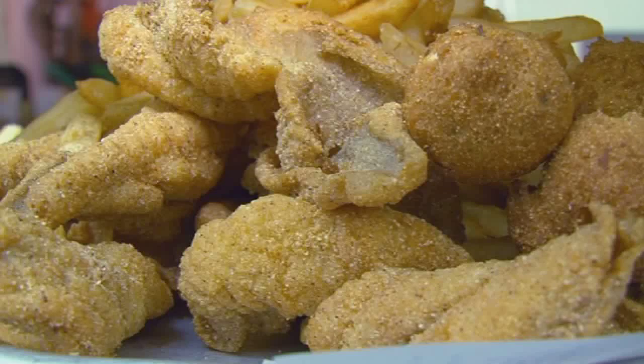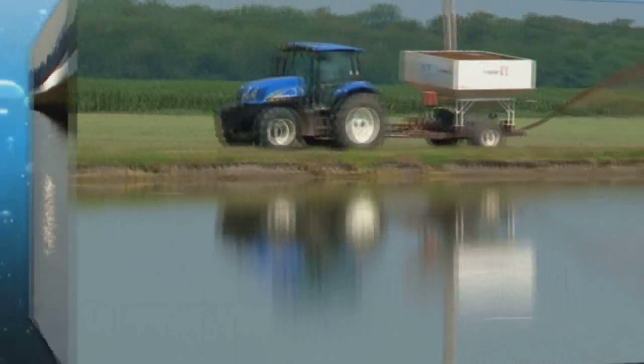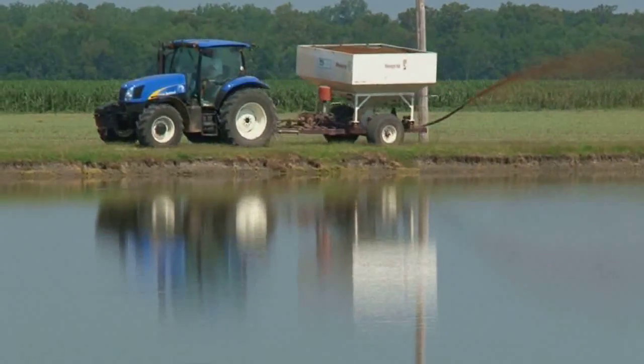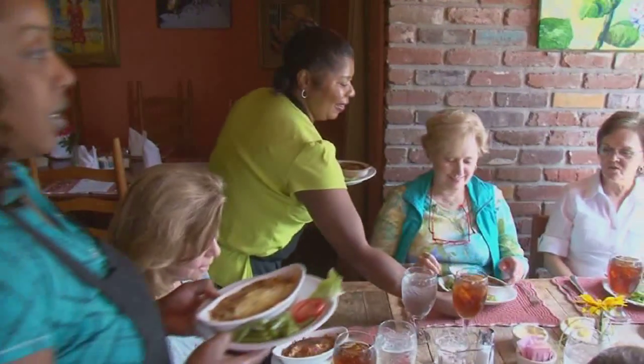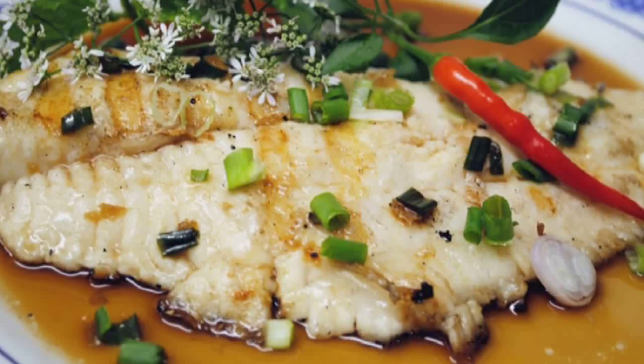It's great tasting. It's friendly to the environment. It's 100% all American. And it's great for you. U.S. farm-raised catfish. You're gonna love it.